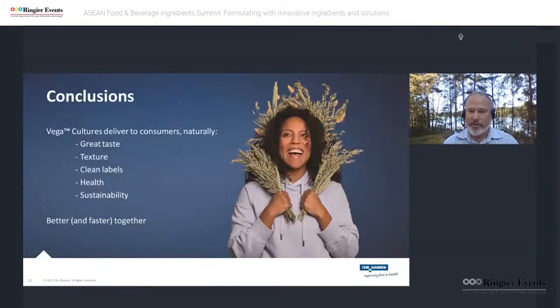So in conclusion, Vega is a new range of cultures for plant-based applications that deliver great taste, great texture, flexibility to be able to choose the type of taste and texture that you want, and of course combine that with probiotics and fresh Q sustainability to be able to really differentiate your product in the market. And of course, we want to work very closely with you because we believe that we're better and of course faster together.